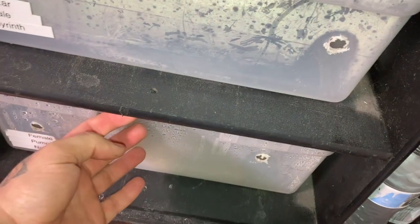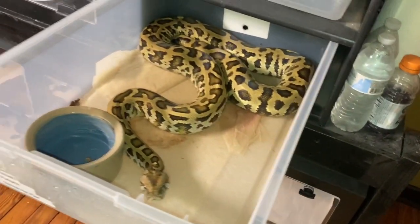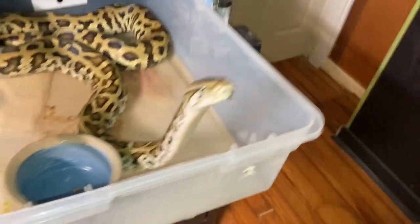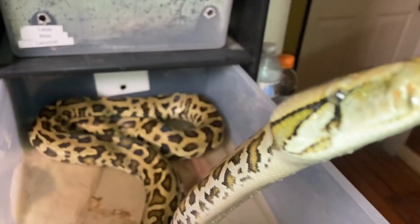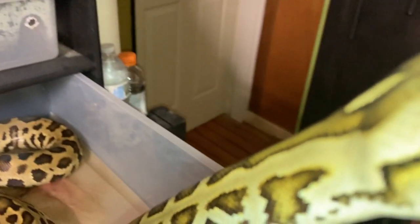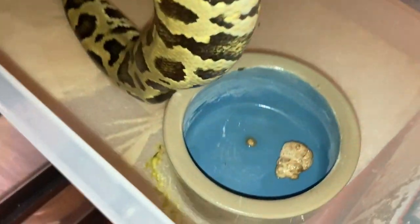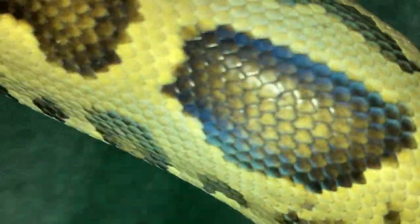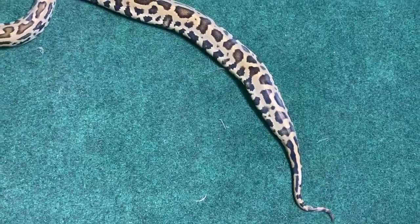All right, so this is my female 100% het pied. She dumped her water bowl, made a mess. She's coming out to say hi. She is one of the friendliest burms in the room. They're all pretty friendly, but she just comes out and says hi every time. She actually went to the bathroom in her water bowl there and spilled everything. I'll set her down on that nice new carpet so she can get a little stretch while I clean.